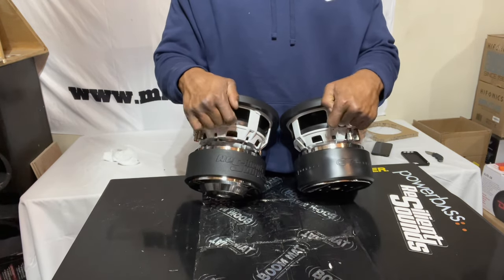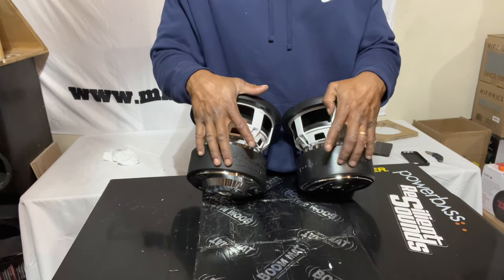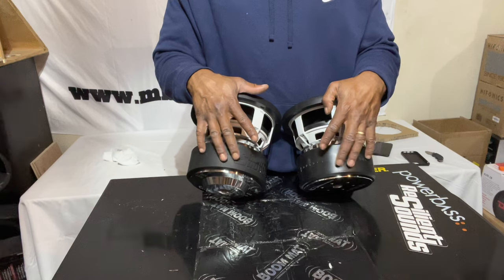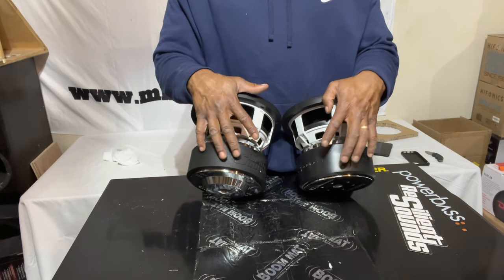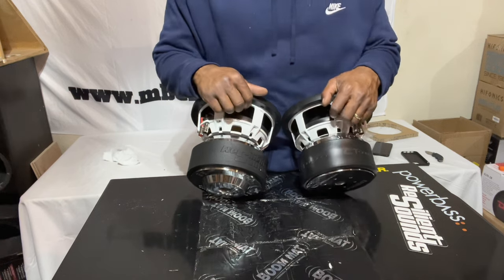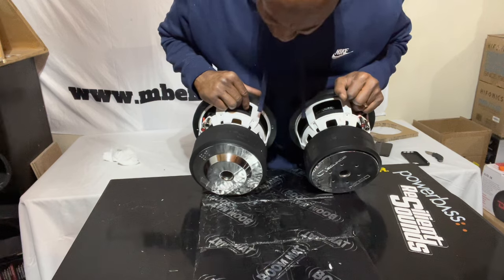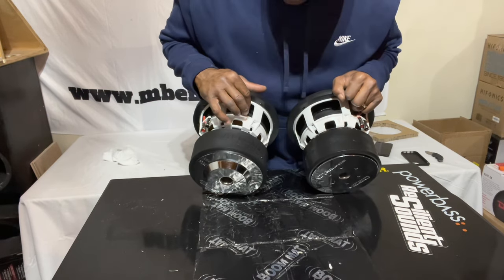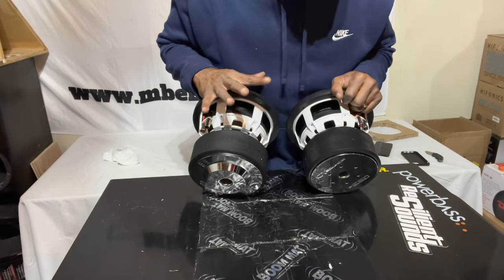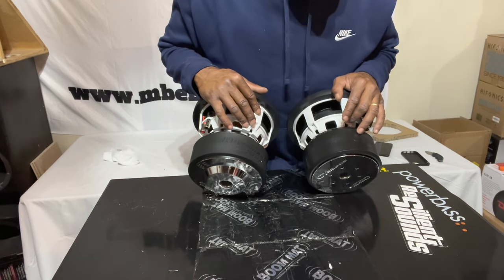So what does that mean? What is the top plate used for? The top plate is used for focusing the energy of the motor toward the gap in the middle where the voice coil is, where the windings are. On the inside, they look to have similar windings, but the windings on the Resilient Sounds are even higher than the windings on the Meso. They're further out of the gap.